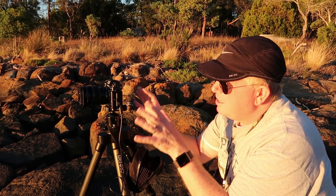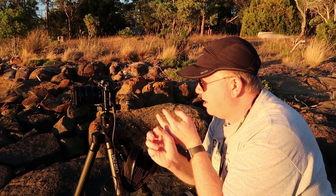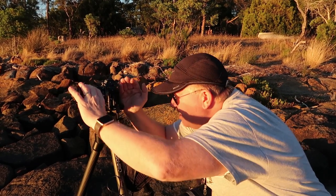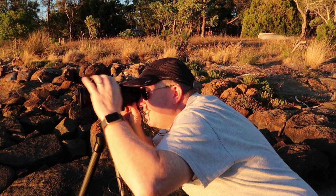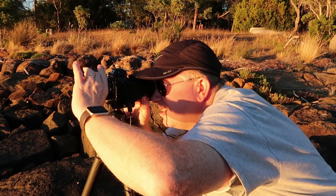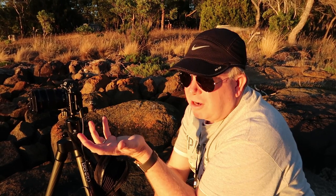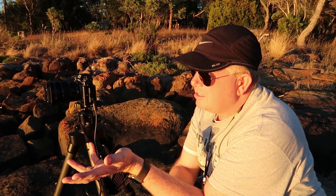So I've got everything set up. I've got the Fuji XT1, ISO 200 at F10 from memory. Yep, just double check that. Can't see it, it's that hard to see. Oh, it's disappeared. There you go. Oh, it was F9. So F9, and right now it's giving me a fast shutter speed because the sun's right in the face of it. But that'll change when it goes down.